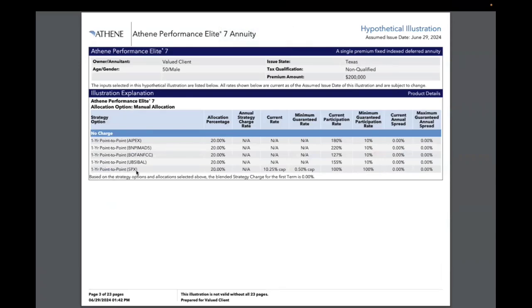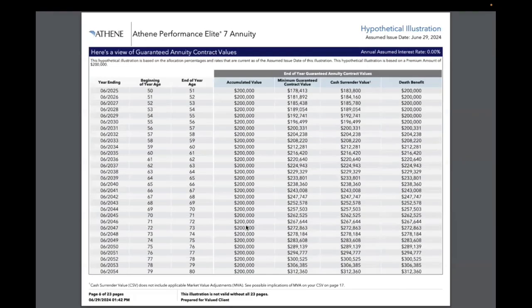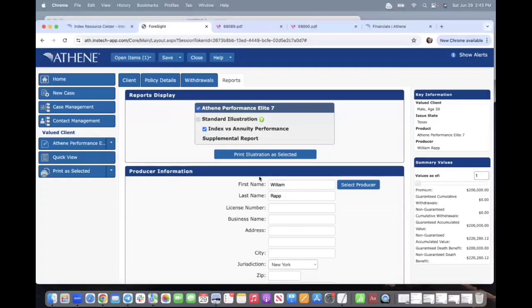Look at the S&P rate, 10 and a quarter on the 7. Same product, no bonus. Rates are a lot higher. 10 and a quarter cap. Participation rates are higher. Pretty straightforward. No fees on the guaranteed. The 10-year look back. 10% free withdrawal starting on year one. You can reposition the asset in 7 years if it's your client. So once they're out of the 7, they'll be calling you, hey, what do I do with this now? And you can put them into a new product. And that's that. Those are the accumulation products with Athene.